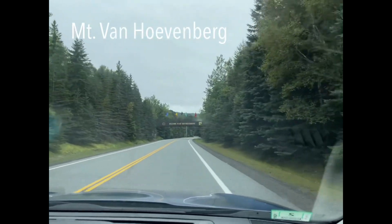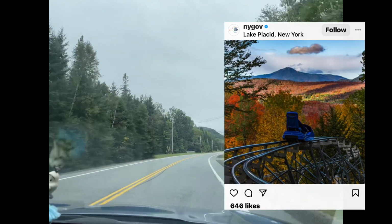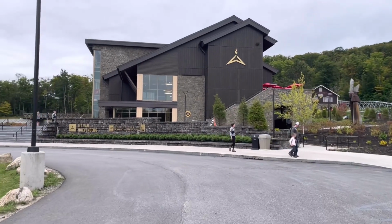The reason why I decided to go to the Adirondacks is I saw this photo of a mountain cliffside coaster. And I've always wanted to ride a mountain coaster in New Hampshire, so I think this is a way to check off one of the adventures on my bucket list.